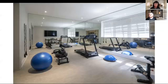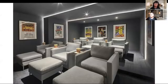And it's a great use of space in lower levels, especially when you don't have a lot of windows, because this area of the lower level didn't have a window. So I thought, what better space than to create a room that's purposely dark? So I love the space.